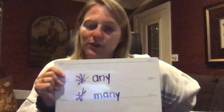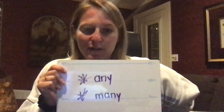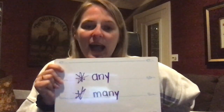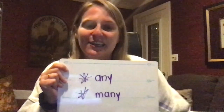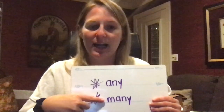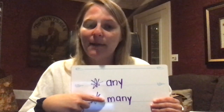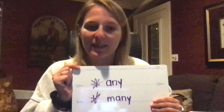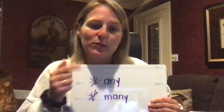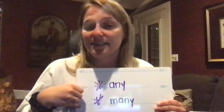Now we have to think. Now it's time for you to do your assignment for the sight words. So first, before we get into tic-tac-toe for today with practicing our sight words, I want you to write these 2 sight words 3 times as neat as you can. So you're going to write any 3 times and many 3 times. And then I want you to arm tap or skywrite 3 times in the air. When you finish that, I want you to write a sentence with the sight word and circle it.